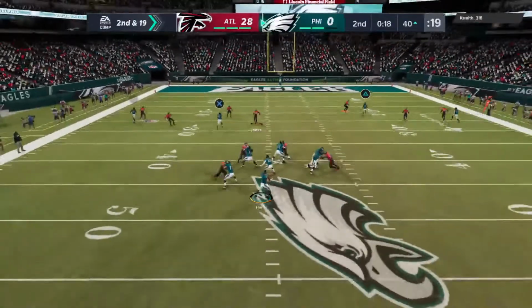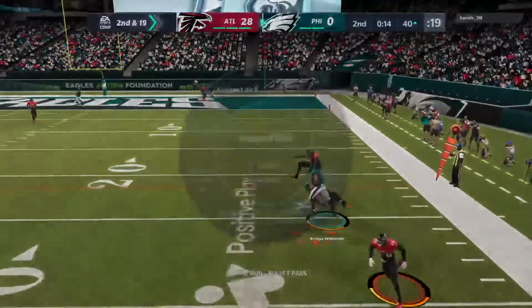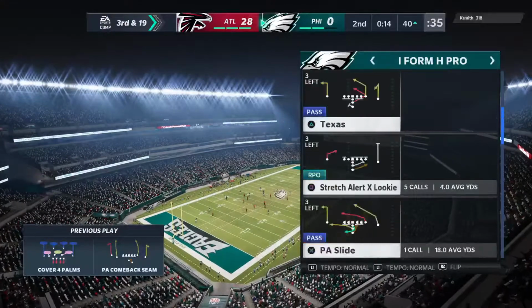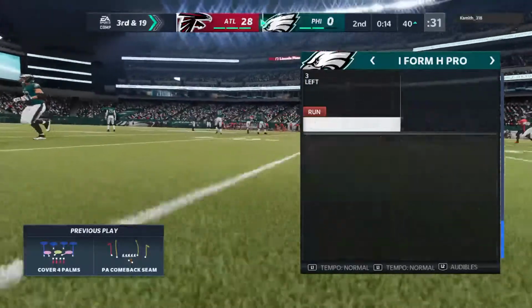Off the play fake. Here's Hurts. Flush to his right. That'll be incomplete as the clock will stop with 14 seconds remaining. J.J. Arcega-Whiteside, the intended receiver. But now it's 3rd down.